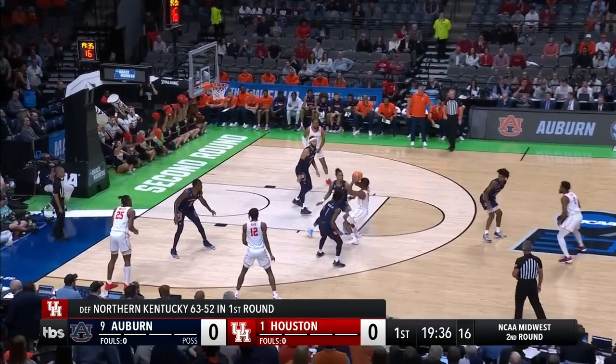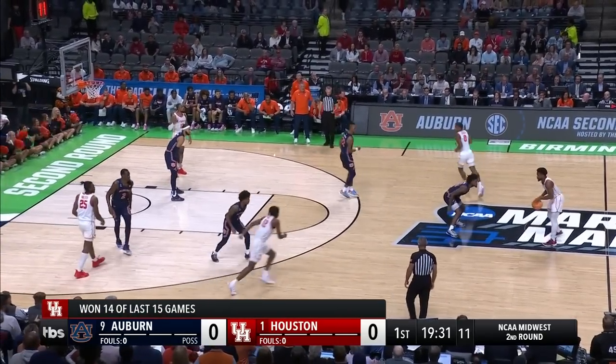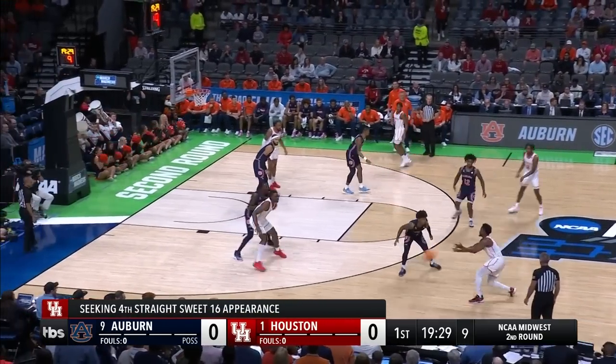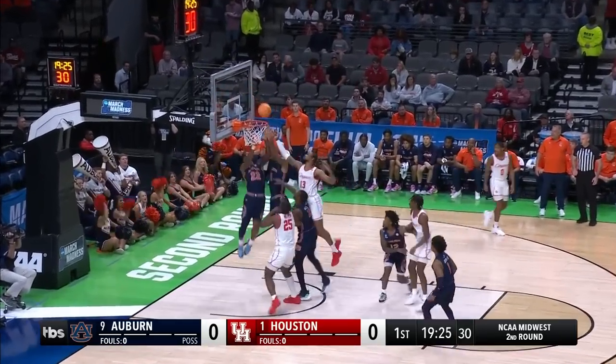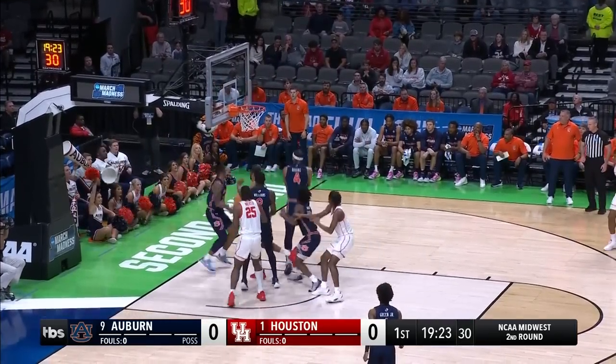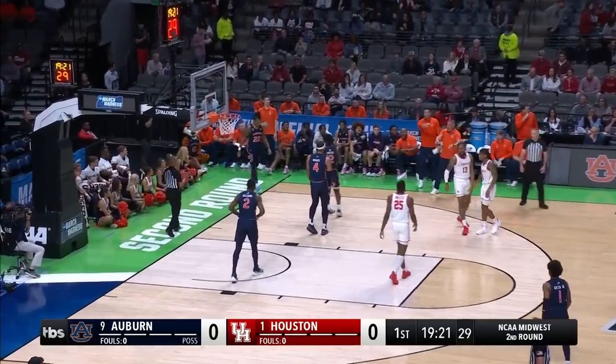Nice movement here to get Sasser going on a curl. He's moving well. Interesting, Sasser has Flanagan shadowing him. Here is Walker taking on Williams. Spin move. Up he goes. Tap. No. Tapped again. No. And then chased. And on the line, Auburn. So it'll stay with Houston.